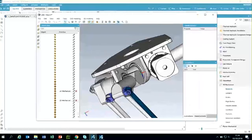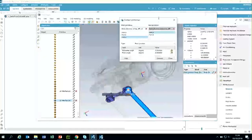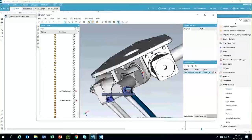I will now create a new connection. Automatically, it found two bodies. It found already the junction, but let me just verify if the automatic mode performed well. You can see that I have the first body here with the three ports. Indeed, port C is connected to port A of the second bar. So they are connected.